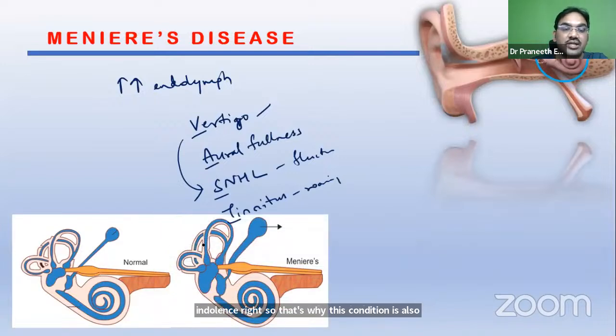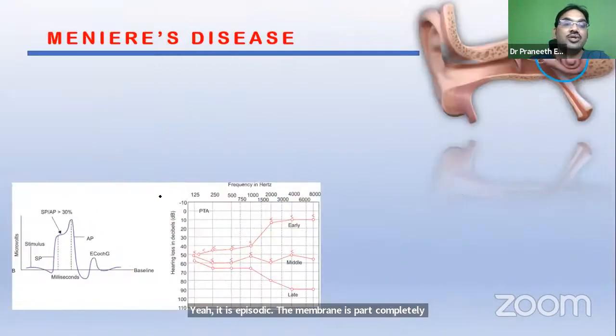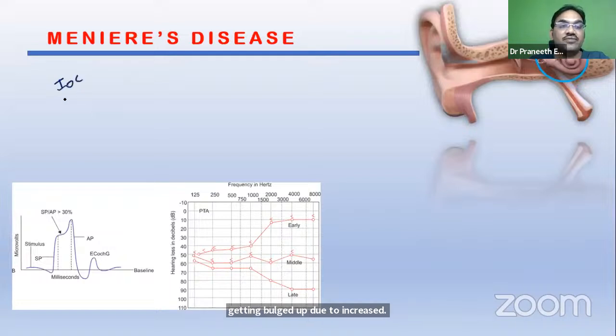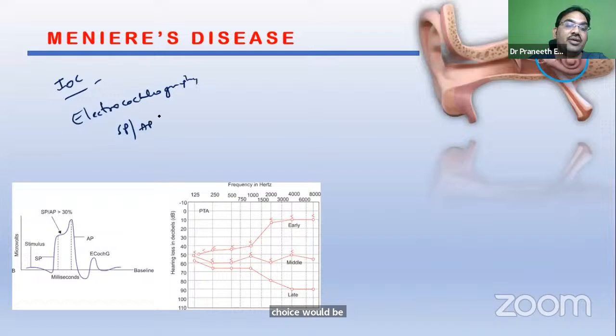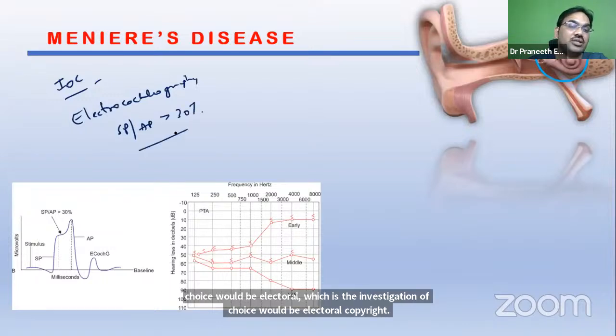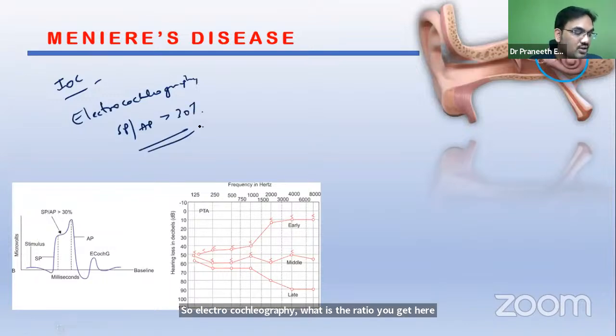Now see, this is the normal one and the Meniere's one. You can see the bluish part completely getting bulged up, the membranous part, due to increased endolymph. It is episodic. So in these cases, you know the clinical features, the investigation of choice would be electrocochleography. So electrocochleography, what is the ratio you get here? SP by AP ratio should be more than 30%.